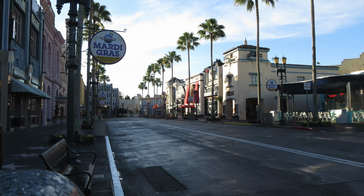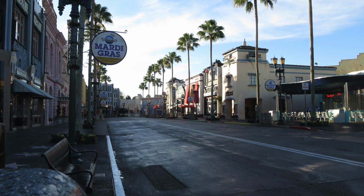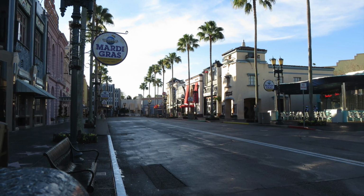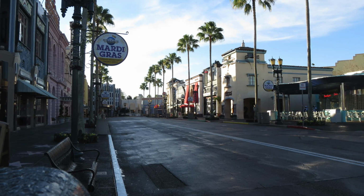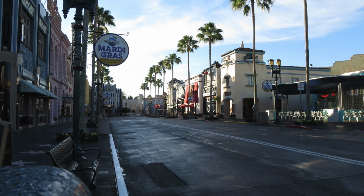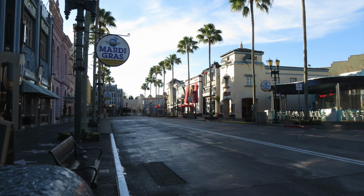I love coming and just walking through before the people get in the park, because you can really just take your time and look at everything, and you don't have to worry about getting in someone's way, in someone's picture, and no one's getting in your picture. So it really is just relaxing. And the music, you can hear the music, it's really loud because there's no other noise around you. So it's really a great experience.